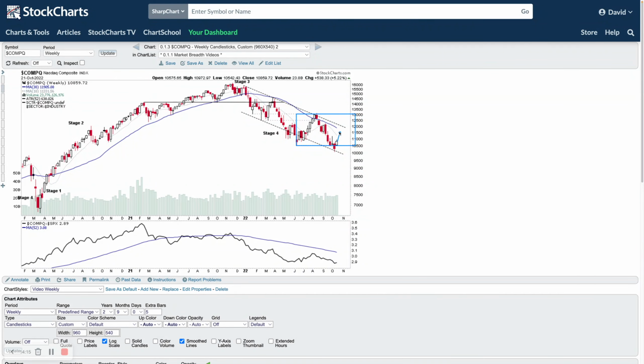We need to see this actually get back above the 10-week moving average and start to hold, same as I was saying with the S&P 500, then get back above the 30-week and start to build out, and then you potentially could move up into stage 2 if it can get back above there.